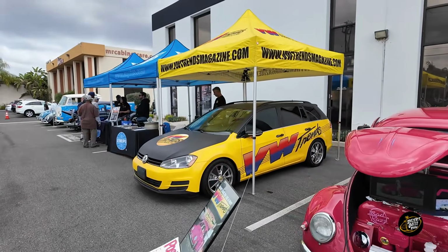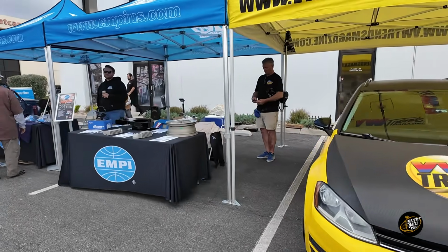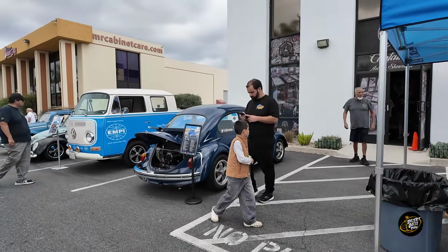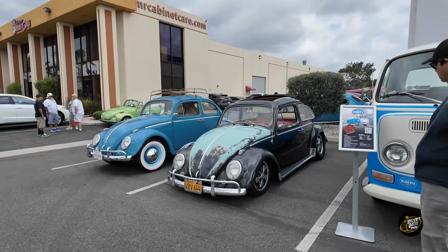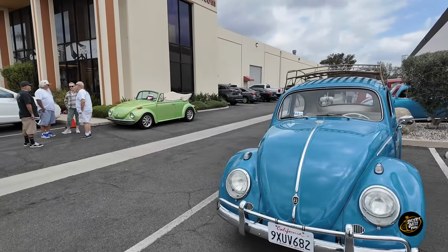Look at this VW Trends with their new water-cooled Volkswagen. I don't know how I feel about that. I kind of feel like they should have a vintage air-cooled Volkswagen. But who am I? All right, let's see what's over here. We're gonna go down this one side.